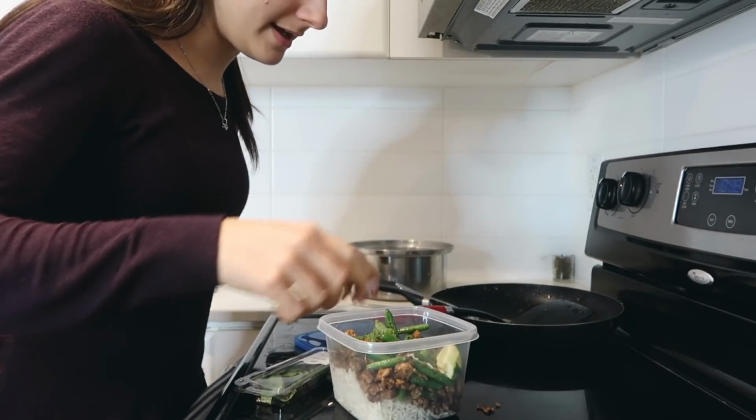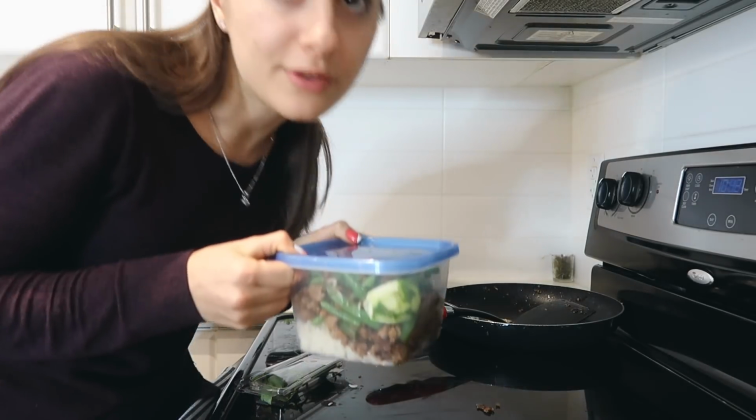The brown sugar on this made it so sweet. I would have never thought to put brown sugar on pork. Put a lime. Ta-da! Lunch for tomorrow.